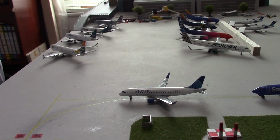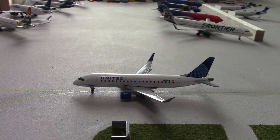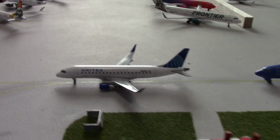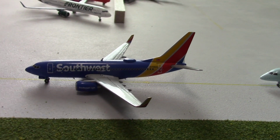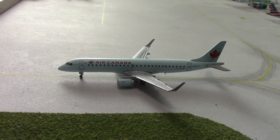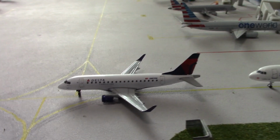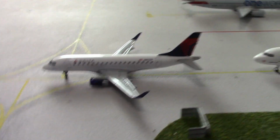And then the next route we have here, we have a United Express ERJ-175. This aircraft will be heading out to Albuquerque. That's a fun name. Then we have a Southwest 737-700 heading out to Seattle-Tacoma. Then we have an Air Canada ERJ-190. This is in the old livery, and will be heading out to Montreal Trudeau, if that's how you pronounce it. And then over here we have a Delta ERJ-170 heading out to Salt Lake City.